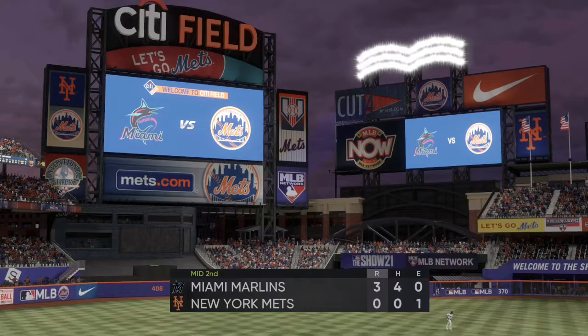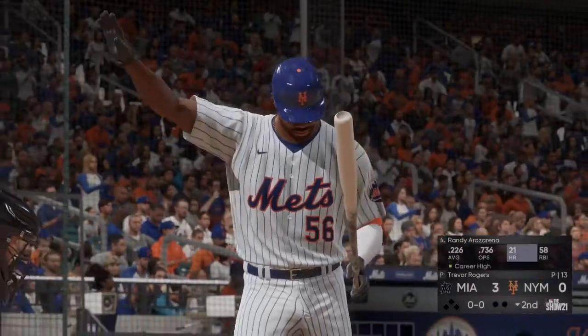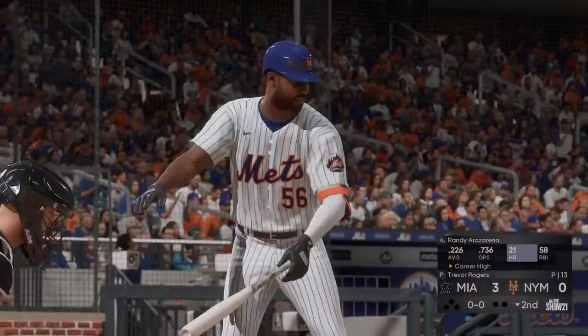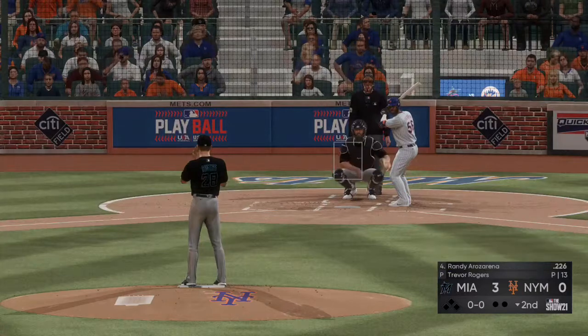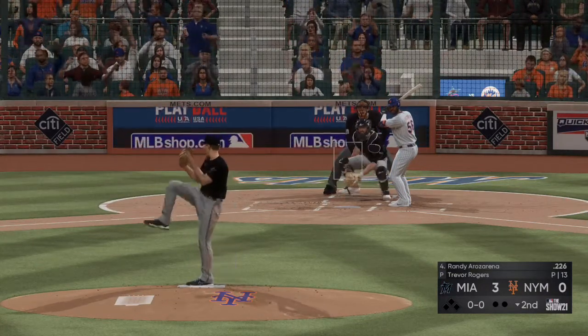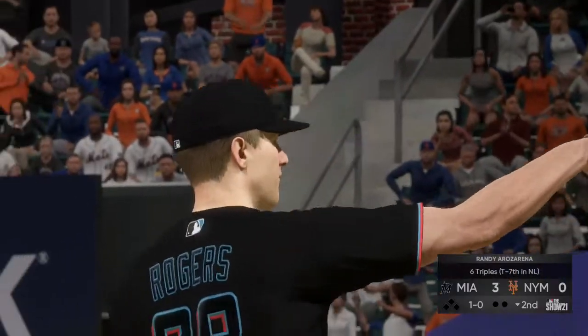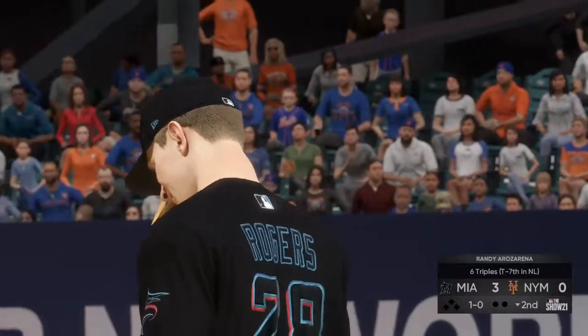We'll go to the bottom half of inning number 2. Miami's out in front, 3-0. Last half of the second set to go, and at the plate will be the speedy outfielder, Randy Arozarena. Hey, Matty, they need to get some offense going in this one. Getting a run back in this inning, give them a little bit of confidence that they can keep up in this game. 1-0 the count.